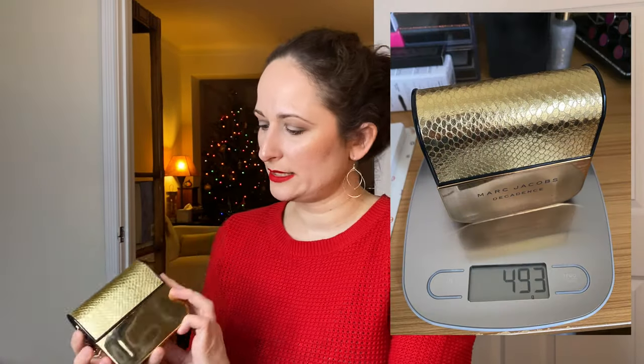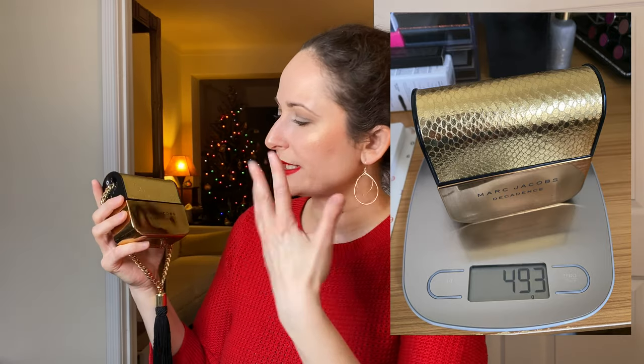I'm sure I'm blinding you because the original color of this is a beautiful green bottle. This was like a holiday collection special. And this gold stuff is gross and like peeling off the bottle. I have about half left. This is gonna take me forever.